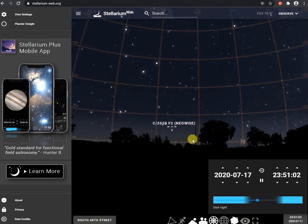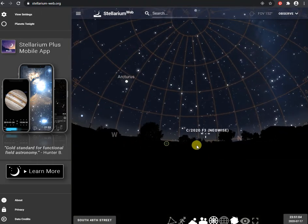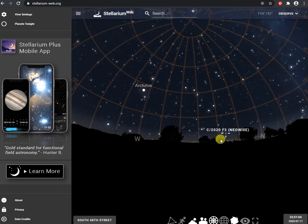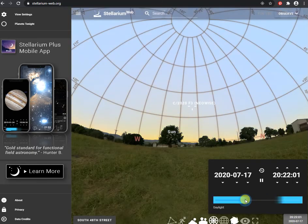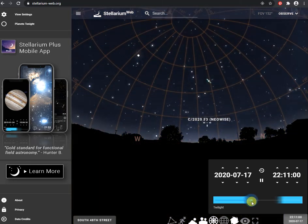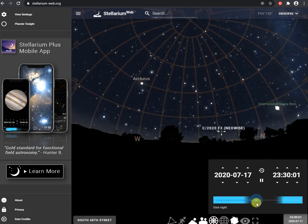So anyway, that's how you can find it tonight. Just look in the northwest area of the horizon, around the area of where the sun sets. Just keep an eye on it. And that's about it.